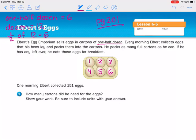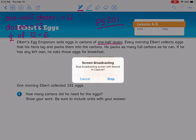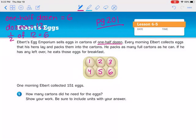Every morning, Elbert collects eggs that his hens lay and packs them into the cartons. He packs as many full cartons as he can, and if he has any left over, he eats those for breakfast. So when he collects all of his eggs in the morning, he tries to fill as many cartons of 6 eggs as he can. Anything he has left over or remaining, he gets to eat for breakfast. So one morning, Elbert collected 151 eggs. So that's a lot of eggs.